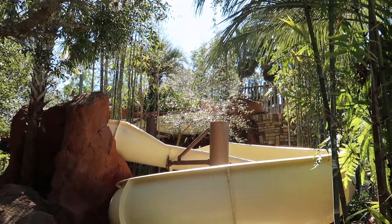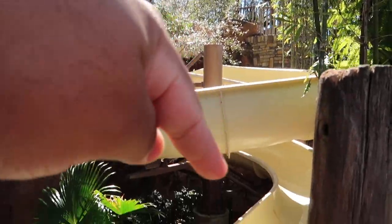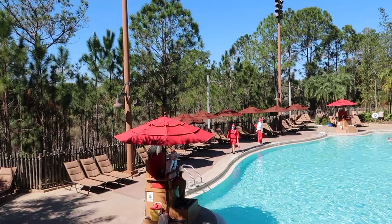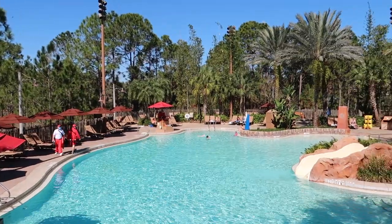And here's a closer look at the slide. You can see it starts from right there, and then you come down into the water. And here's a better overall look at the pool area. It's actually really quite nice.